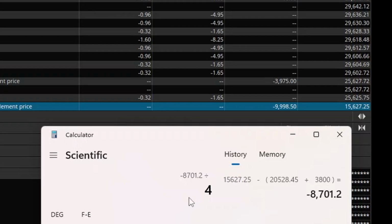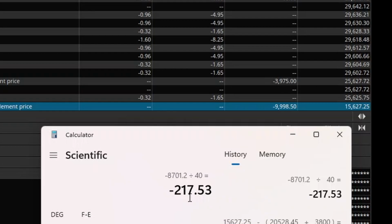Now in the US, a full time is a 40-hour week. So we will divide that value by 40 hours. So essentially, it was costing me almost $217.53 per hour to trade this week. That's just so you have apples to apples comparison.